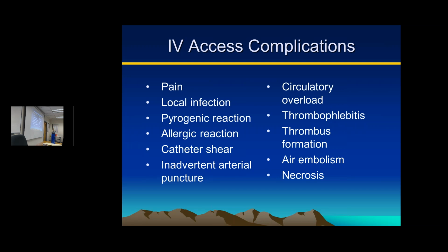You're not just concerned about the bright red, the pulsating blood that's coming back, which you can't stop any other way. It's a pretty good indication.